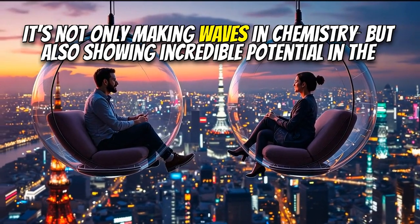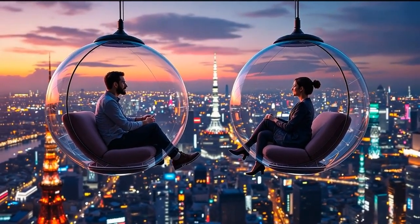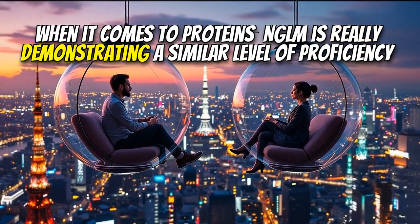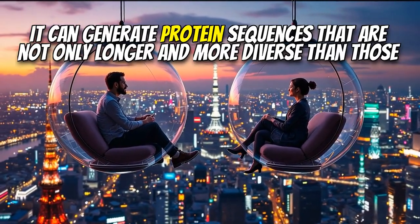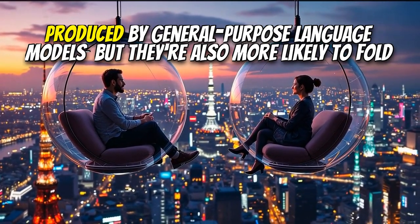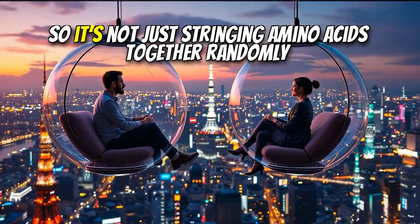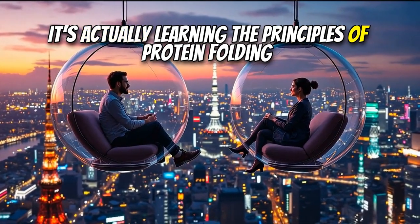Oh, wow. It's not only making waves in chemistry, but also showing incredible potential in the world of proteins. Okay, let's see what this multi-talented model can do with proteins. When it comes to proteins, NatureLM is really demonstrating a similar level of proficiency. It can generate protein sequences that are not only longer and more diverse than those produced by general-purpose language models, but they're also more likely to fold into stable functional structures. So it's not just stringing amino acids together randomly, it's actually learning the principles of protein folding.